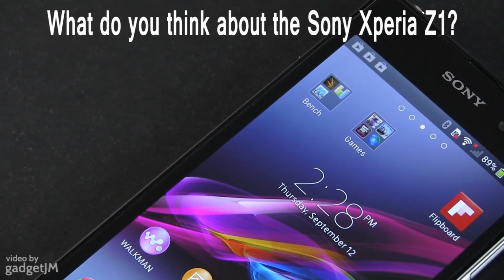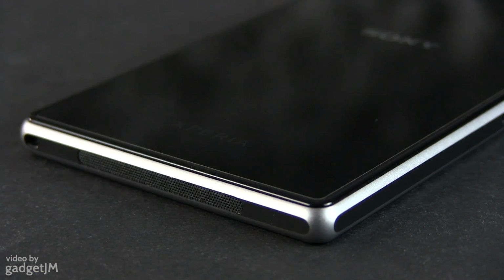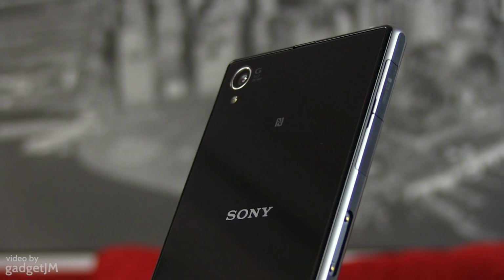So what do you guys think about the Xperia Z1? Leave your comments below and make sure to come back in a few days. I'll have more videos on this smartphone as I'm going to compare it with all the other popular Android options like the Galaxy S4 and the HTC One.